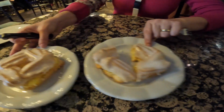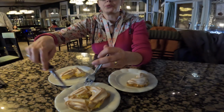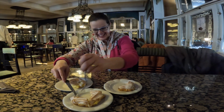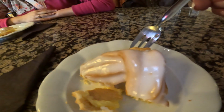We're having something sweet today. So this is called Vienna Czech, and normally it's round, but because we're in a Cubist cafe, it's exact. And it's a little bit of egg yolk cream in the middle, and then egg white glazing.